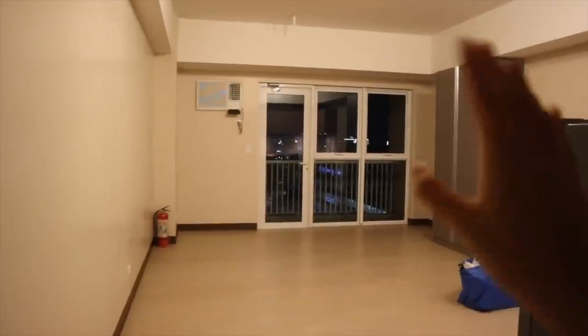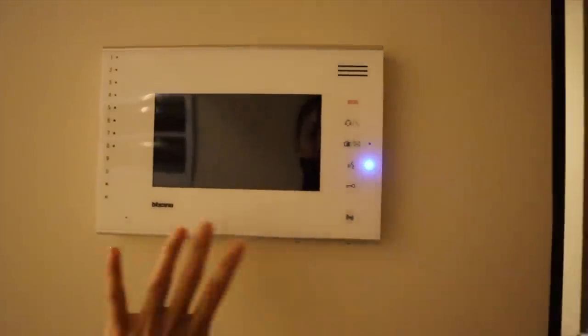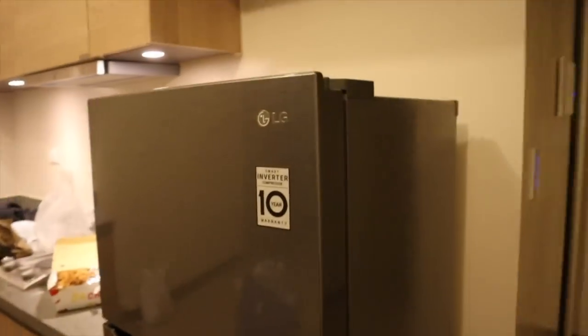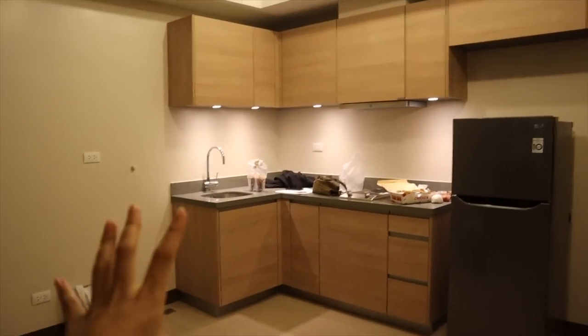I'm living alone, so this is just a studio unit, but this is it. We have an intercom here, which is really nice. I'm not gonna touch it kasi hindi ko pa alam how it works. But yeah, we have these things. Then energy source thingy. Tapos I have my fridge here. This is my kitchen. I love the kitchen. It's so nice and it's quite big also.